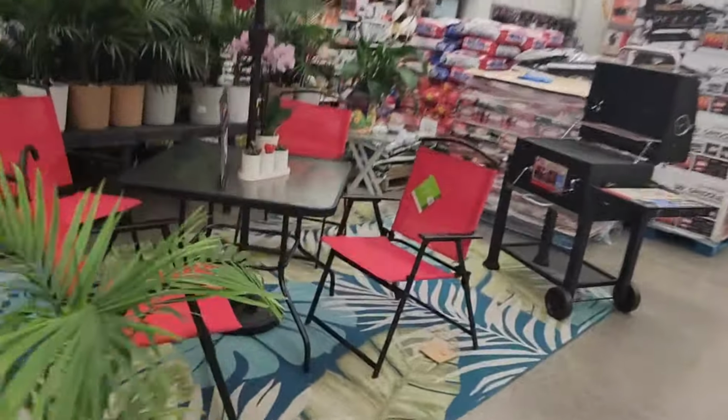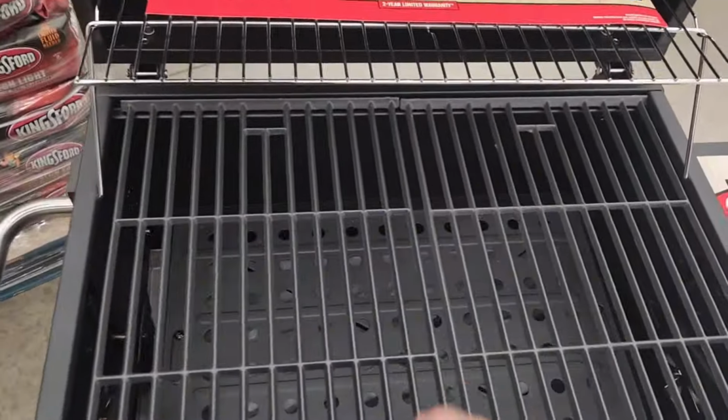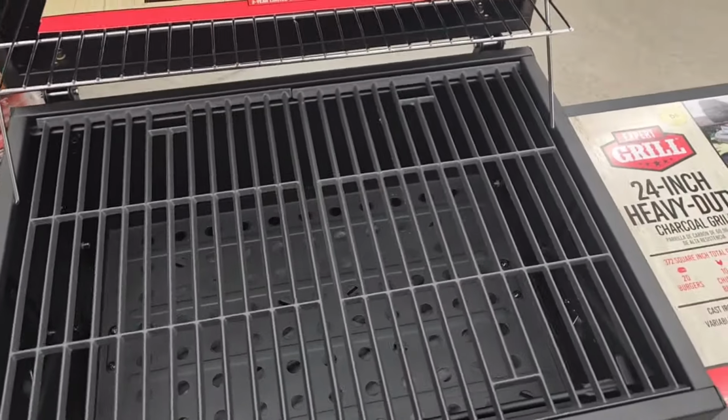It's my new backyard patio. I got a grill. I got this table. Got some chairs. Just gonna enjoy this. Just imagining I'm grilling some filet mignon steaks right now.